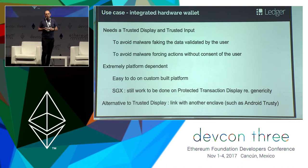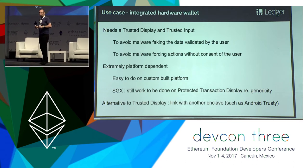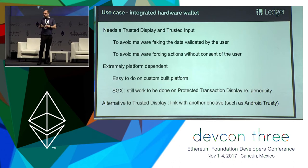Several use cases we can have with all those systems. So we can first decide to replace hardware wallets and virtualize hardware wallets. But to do that, we first need to have a trusted display and trusted input, because one of the key parts of hardware wallets is not lying to the user when displaying something and waiting for the user input before actually performing an action. If we want to do that, we need specific primitives that might not be implemented by all platforms. Typically on SGX, the trusted display is called PTD, for protected transaction display. We would need to have this implemented if we want to have a user wallet which is similar to a consumer product.